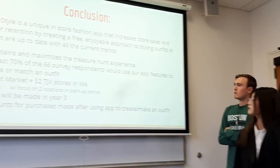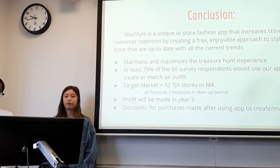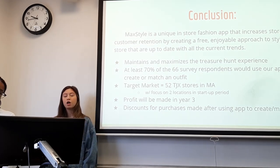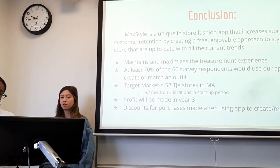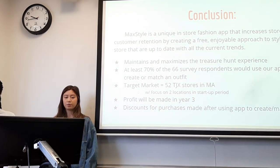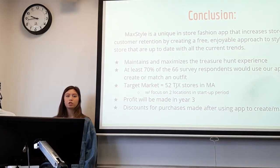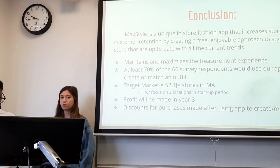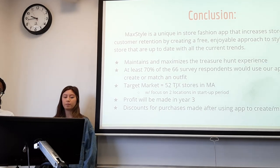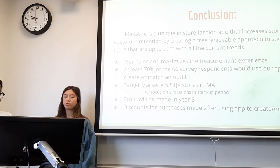So in conclusion, Maxstyle is a unique in-store fashion app that increases store sales and customer retention by creating a free and enjoyable approach to styling outfits in-store that are up to date with all the current trends. So Maxstyle maintains and maximizes the treasure hunt experience. And from our survey, we found that 70% of 66 people surveyed said that they would use our app features in-store. Our target market, again, is the 52 stores in Massachusetts. In the first 6 months, we would focus on the 2 locations. Profit will be made in year 3, and we have discounts for purchases made after using the app to create an outfit.